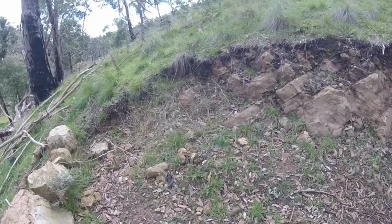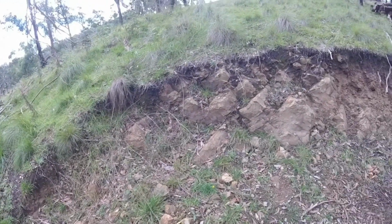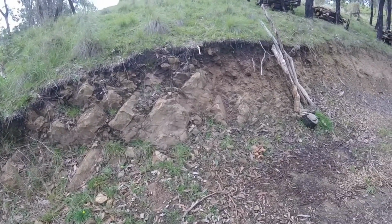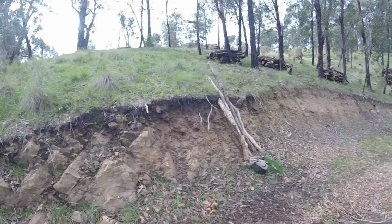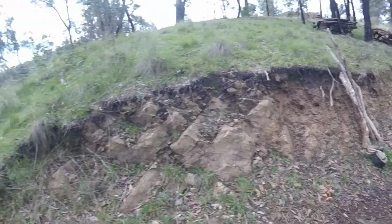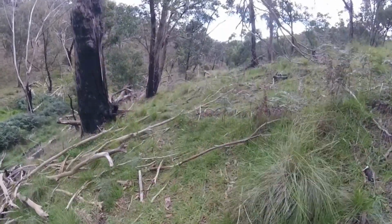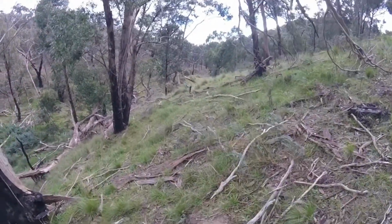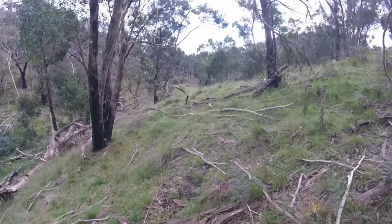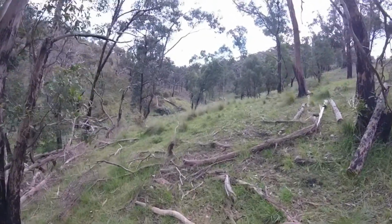I need to get myself a ripper, and the plan is to work my way through this and see if I can pull some of these rocks out of the way and get myself a bit more space down here. But then ideally, if I could then continue that road all the way down here, I'd then be able to join up with the turning circle at the bottom of Slippery Hill.